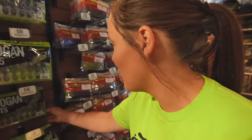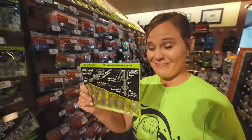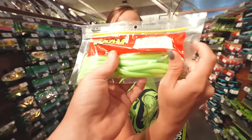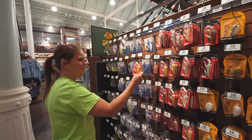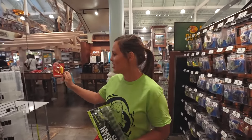Bait number one, I'm going with the Guggen Slizzard. Ooh, the brand new one. Brand new. Got it. That is green. Oh my gosh. That's as green as it gets right there. Okay, I got one more. There's so many options here. Got it. Little spinnerbait action. I like it. Francesca's sister.